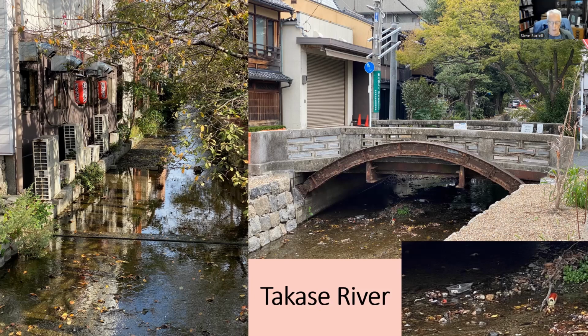And this is the only place in Japan. I didn't see this at the time. I only saw it when I was showing somebody else a photo when we got back to Australia, that there is actually rubbish under the bridge here in the water, probably from tourists, because the Japanese people aren't likely to dump this sort of stuff. But that's the only time we saw any rubbish anywhere in the whole of Japan where we were.